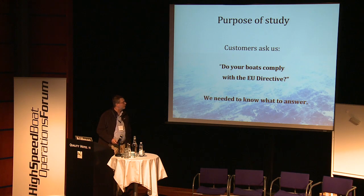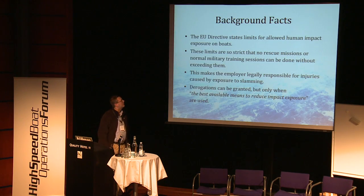Okay, so we needed to know what to answer to this. It's probably one line just to provide. Sometimes there is a text that says follow the European law, or sometimes it provides shock mitigation seats, or it varies a lot, but however it's there. And this is specifically for employees of companies or the governments.